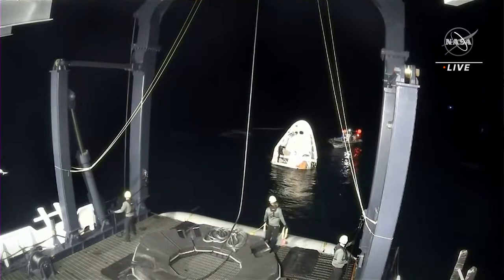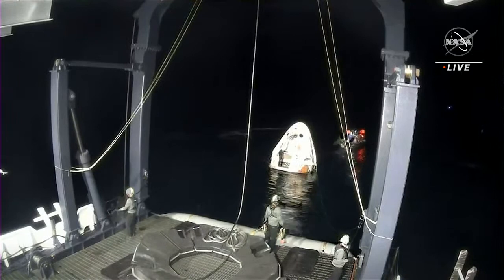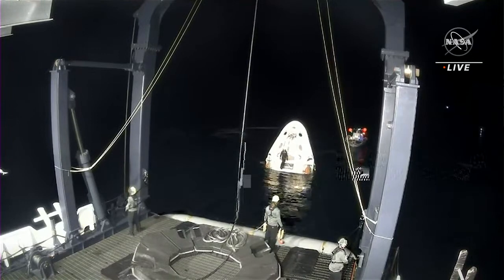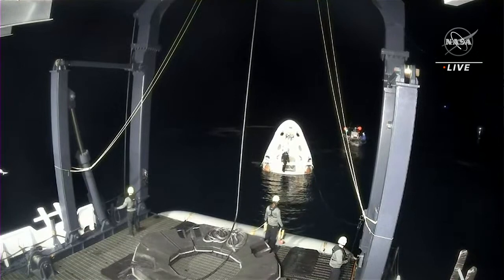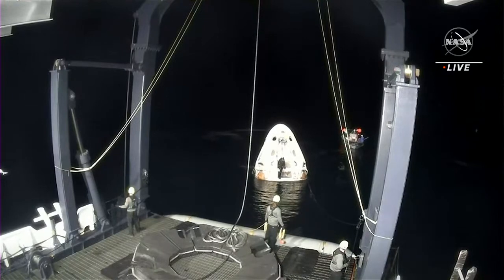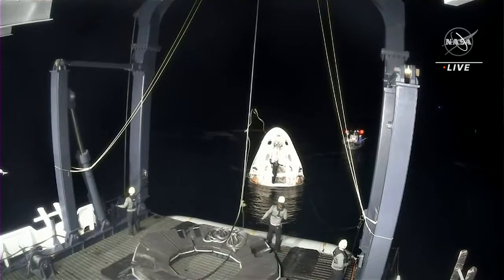And now the recovery vessel is that much closer to the Dragon capsule. Dragon, SpaceX for status update. Go ahead, SpaceX. Rigging is complete. We're approximately 5 minutes until capsule lift. Copy.